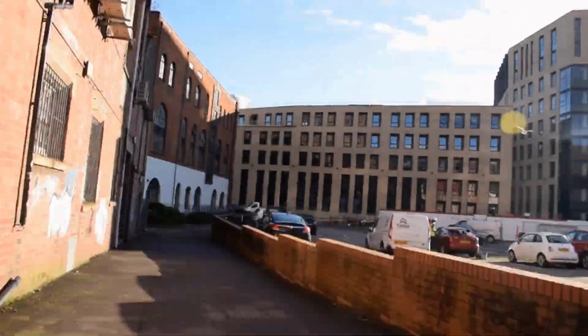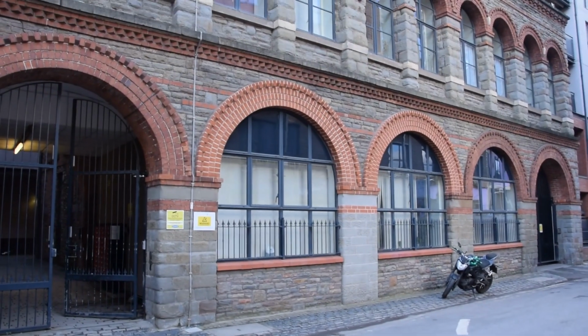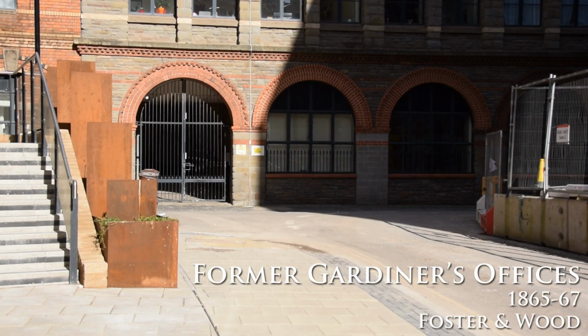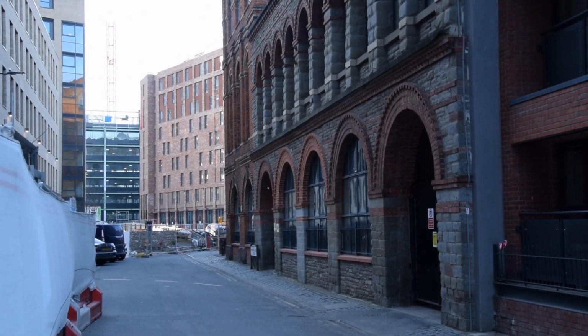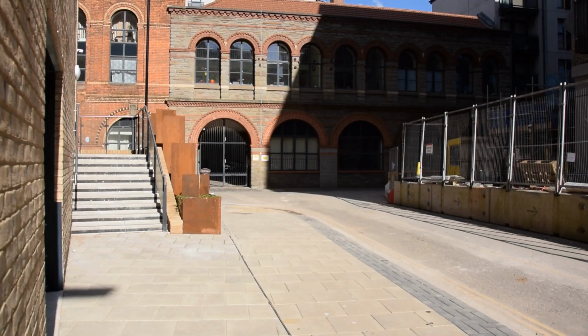Turning the corner in a slightly more literal sense, at the same time, the same company built some offices in pretty much the same style, but with different architects. The former Gardener's offices, formerly the Christopher Thomas and Brothers Soap Company offices, are attributed to Foster and Wood. These two were once again Bristolian architects, in fact one of the preeminent local firms of the period. Those of you on Heritage Watch will be dismayed to see the 2007 photo on Wikipedia showing two of the arches replaced by a steel beam to create a wider entrance. But back in the present day you can see the building has been renovated since then, and thankfully the arches have been restored in the process.